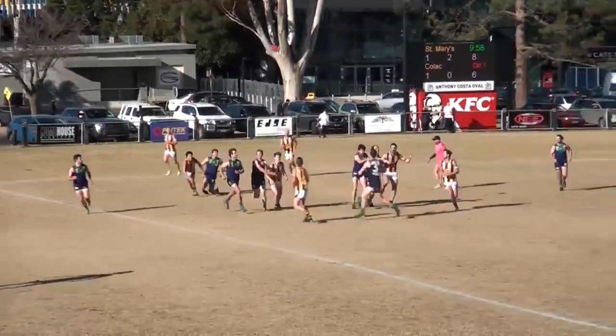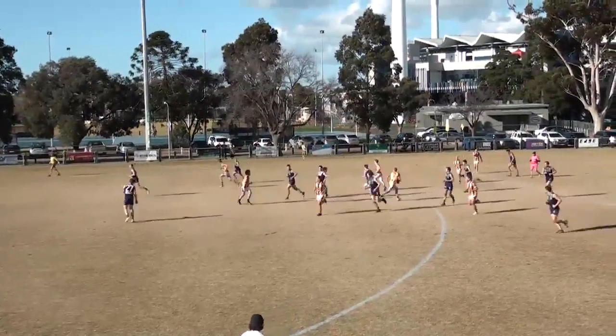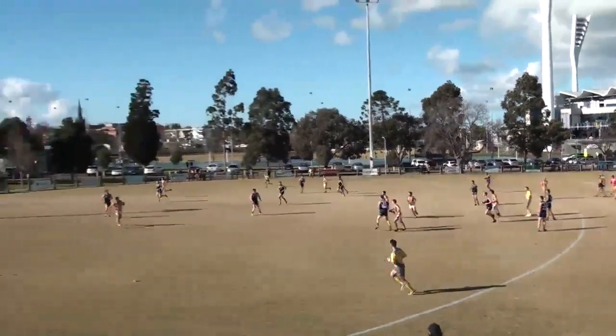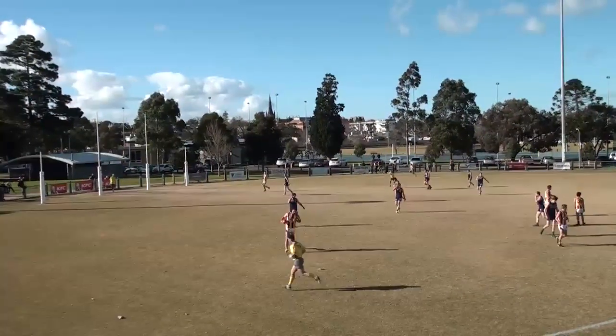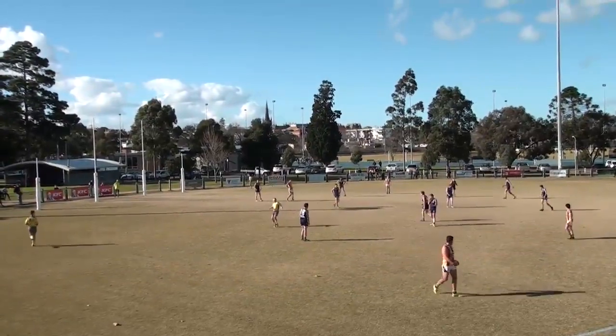Yep. The ball comes out by hand to Zeeble. Getting to Stiffy. Would make it. No, he's got it. The Stiffmeister. You better go quick. He doesn't have the distance. He's got one in the pocket. He's got McGuan. Takes the mark. Oh, I reckon the man on the mark's 35 metres out.